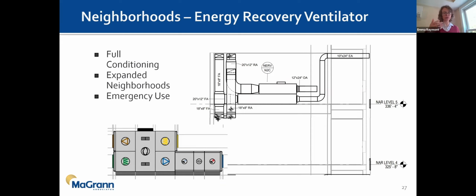You can locate those close to your return on your heating and cooling unit, and it could pull it in, and, you know, you don't put it behind the sofa, and it could be good. It could be fine. This particular project wanted to put the ERVs on the emergency generator and use it to provide sort of a low level heating and cooling all the time. And it has a number of benefits.